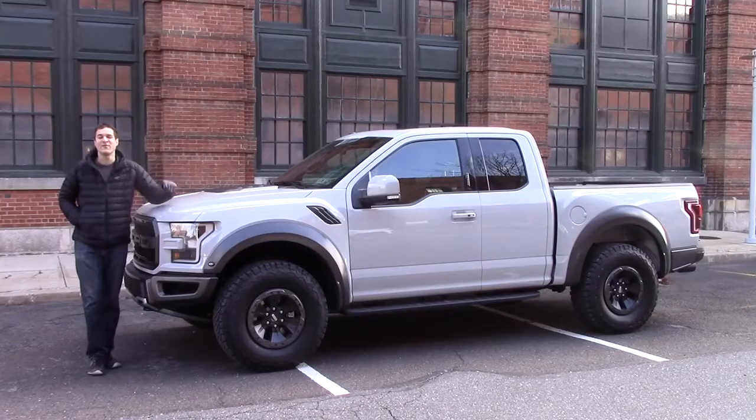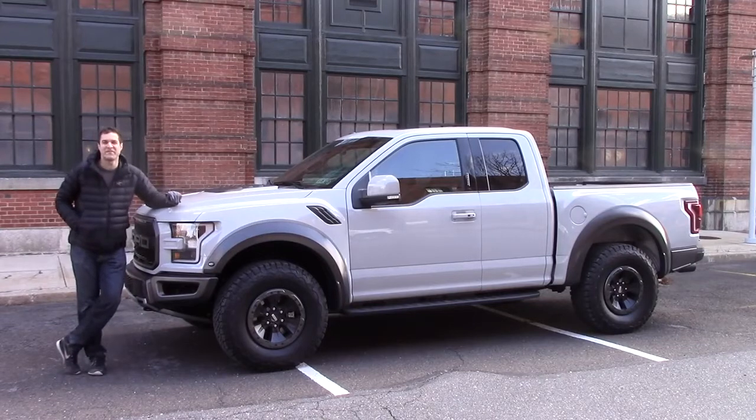Ford sells these things at MSRP. They have for a long time. And there's huge demand. There are waiting lists. People sign up months in advance to get them, and there's a reason for that, and this drive has clearly shown me what that reason is. And that is the 2017 Ford F-150 Raptor.